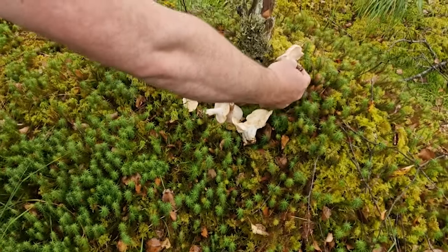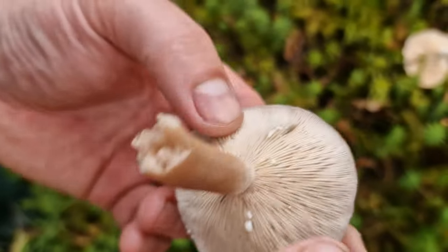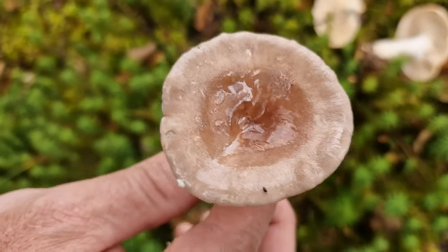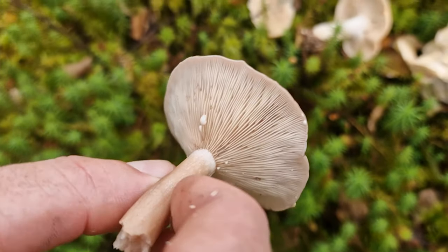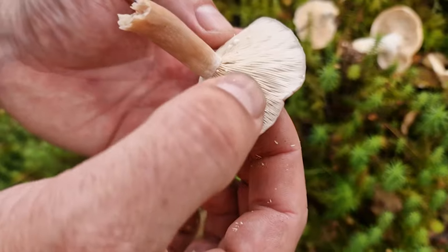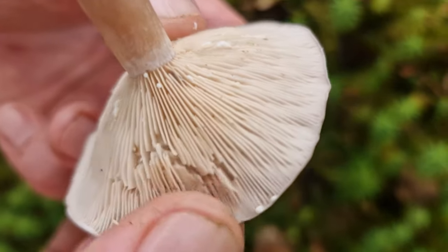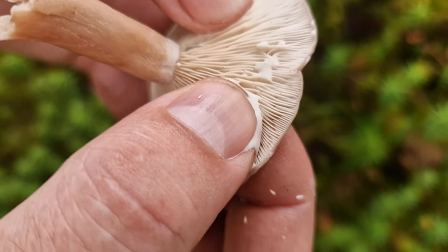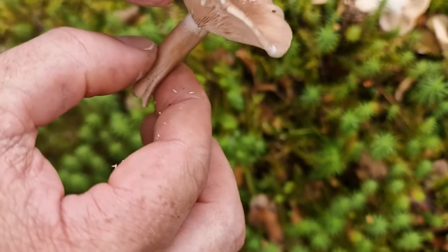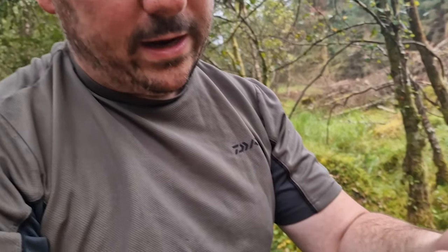But what I did find, not quite as exciting as the hedgehogs, is a milk cap of some sort. Absolutely no idea what type, so it will be getting left. Definitely not coming home. You can see it's called a milk cap because once you break it slightly, you've got a sort of milky liquid. And apparently there are some poisonous milk caps that have this sort of white liquid.